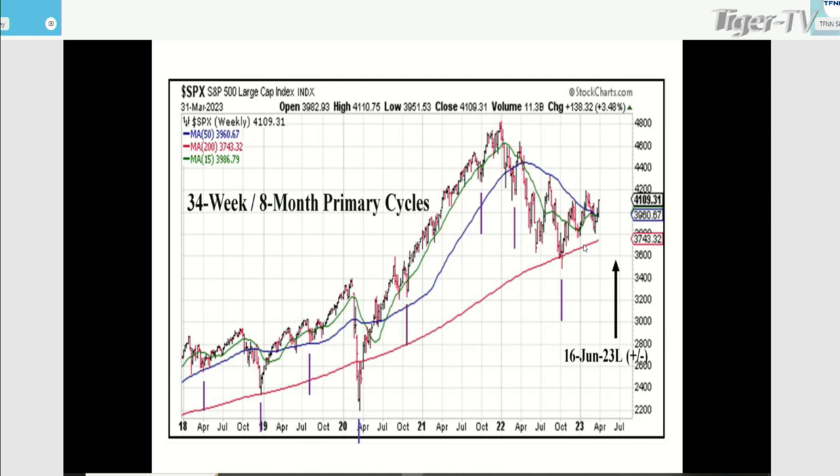And that cycle last bottomed on October the 13th of last year. Based on my analysis, it's due to bottom again in mid-June, which would be 8 months later. So that's my expectation. Of course, before we get to a low, we have to get to a high, and that's only 2 months from now. This market has basically been chugging higher for five months, and we're now into the 6th month. So now we need to start looking for signs that this thing could be topping out.